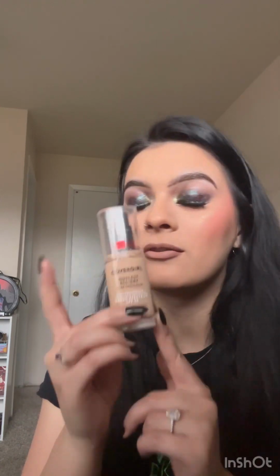Moving into foundations, I am oily, acne prone. I have dark spots from having acne, so I need full coverage, something that's going to last all day, all of it. Drugstore, it's a little busted looking, but this is the CoverGirl Outlast All Day Stay Fabulous 3-in-1 foundation. It's incredible. I went through so many bottles of this, it's not even funny. It is one of the best.